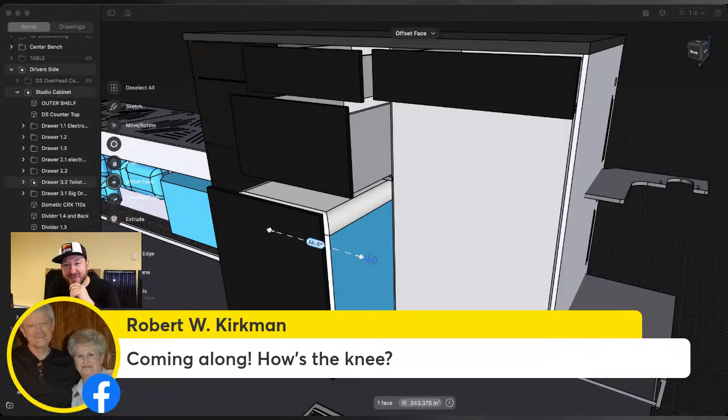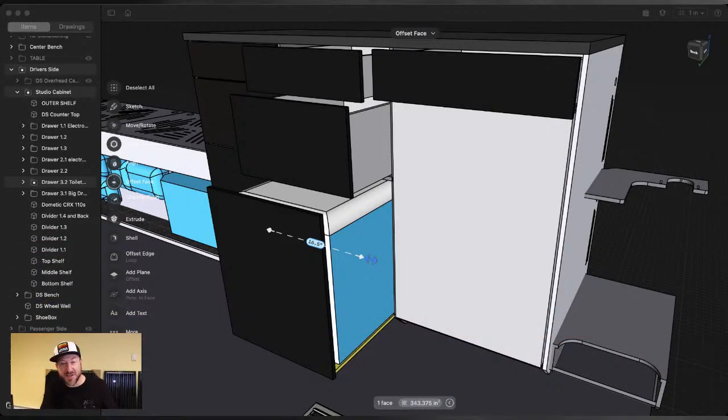Coming along, how's the knee? Robert Kirkman, the knee is much better than in that last episode I did live stream, but it was very painful.